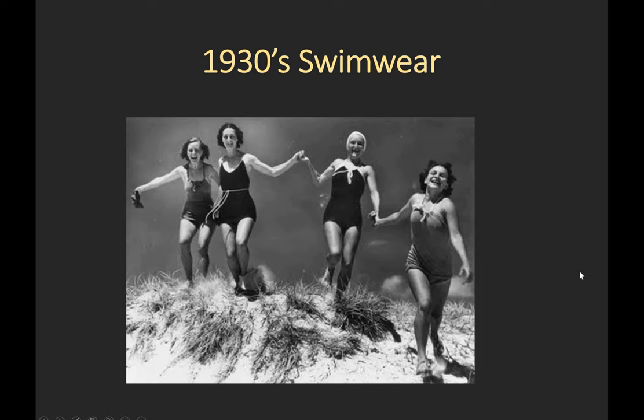Here are some pictures of 1930s swimwear. So you can see the swimwear is a little bit more normal as far as what we are used to today.